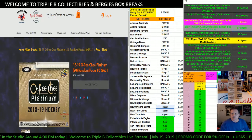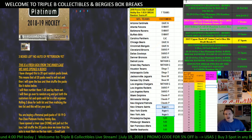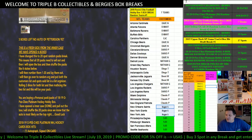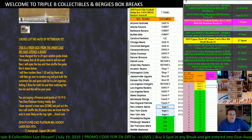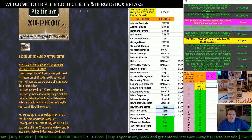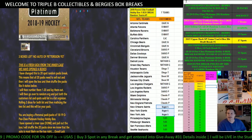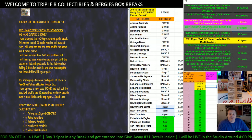So how this works is that this came out of these last three boxes that you can see right above me up there, from an eight box inner of 18-19. 16 boxes are in a master case. What we've done so far, we've gone through five of them. We're looking for Elias Pettersson. We're trying to hopefully get an autograph or maybe something out of these last three boxes here. But this is a one box break, 20 total packs. And during the process of selling this out, we also sold out the giveaway break.